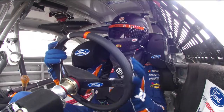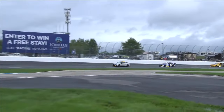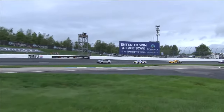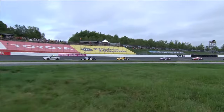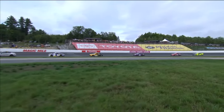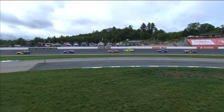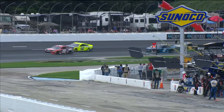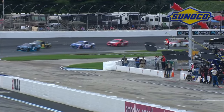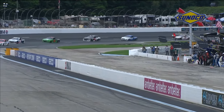Well, now the competition caution is finally official. The pit road will be open this time. I don't think we expect to see anybody pit towards the front of the field. Cars cruising through turns 3 and 4, approaching the entrance to pit road. We've run 6 green flag laps, and I can't imagine we've ever in a race had it be this confusing in 6 laps. I mean, so much has happened already.